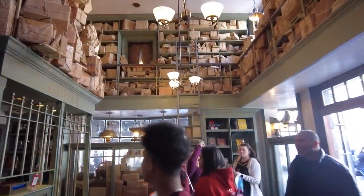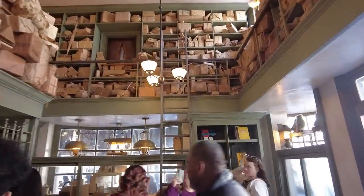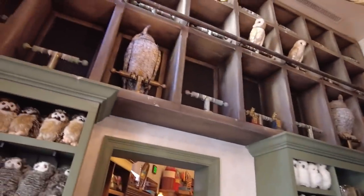Moved our way into Ollivanders. Oh, I hear the Monster Book of Monsters. Oh, hello, little owls. He's snoring now. I don't want to wake him. He's not very nice.